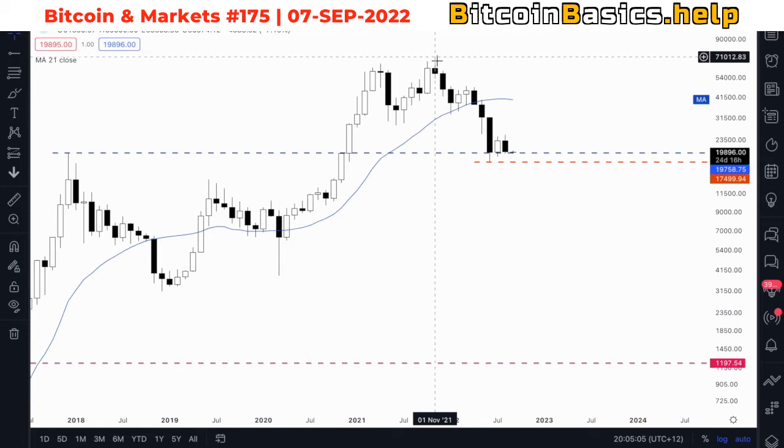We broke new all-time highs and then have just died since. This is where a lot of people got burnt, because the next target would have been about $100,000 or $120,000. Some people were even looking at $200,000 for that last bull run, but then we just collapsed.